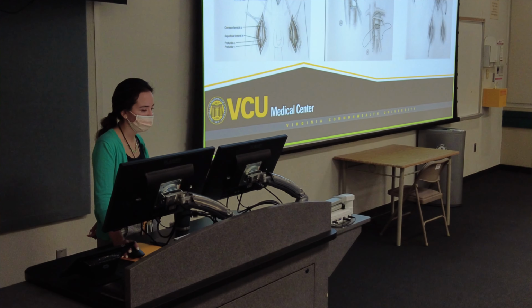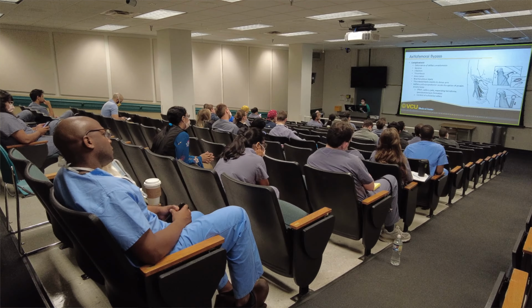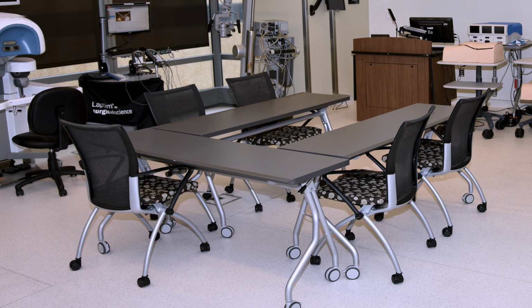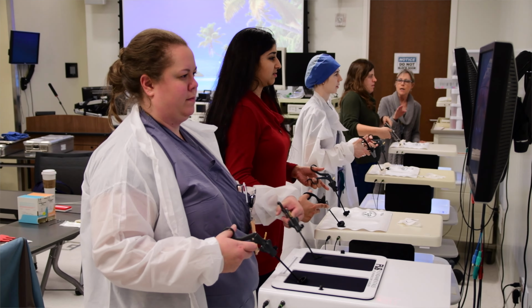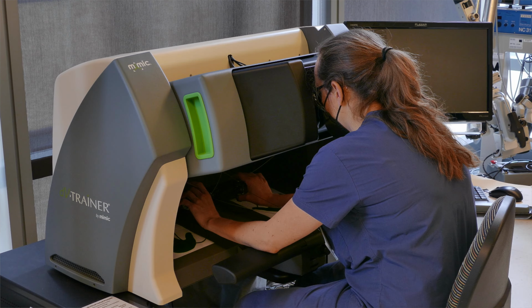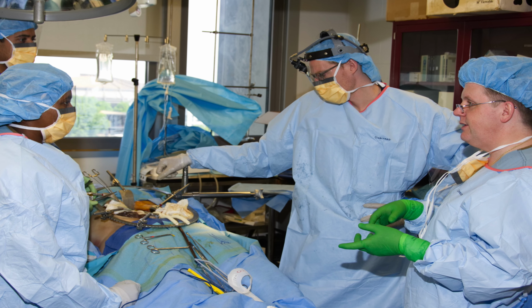We host weekly basic science using the SCORE curriculum, as well as weekly M&M conference and grand rounds. In addition, we also have a state-of-the-art simulation lab. Our lab has all the basic surgical equipment, laparoscopic boxes, as well as a robotic and endoscopy simulator. We also host intermittent cadaver labs to work on surgical skills throughout the year.